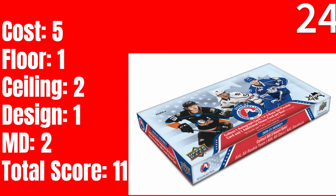Up next at number 24 is going to be the AHL Hobby Box. Now, the AHL Hobby Box is very affordable for a cost score of 5, a floor of 1. You're not really guaranteed a whole lot. A ceiling of 2. You can get some stuff, but nothing crazy, really. Design of 1. Never really been a big fan of the design. Market demand of 2 for a total score of 11.